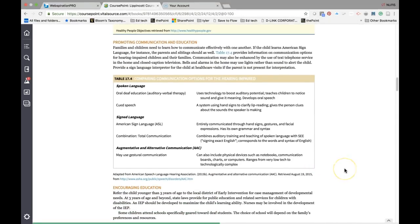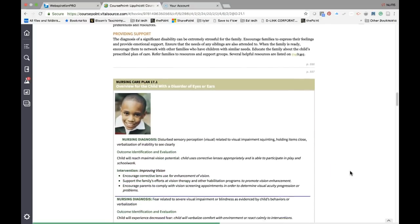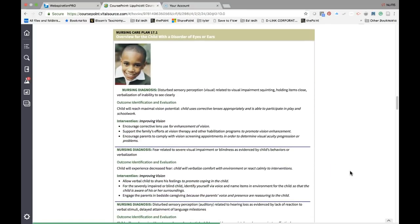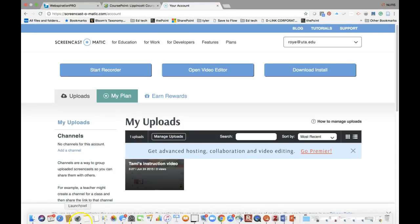All right, and here's some communication options for hearing impaired. You can do sign language, spoken language, or you can do cochlear implants. That's a big thing now. Very, very, very helpful. And then always look at your care plan at the end of the chapter. Lots of information in there, especially with parent teaching. Okay, so that is all I have.